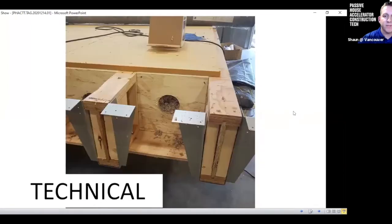I pulled up this photo when I was at the shop, just because, again, it's a roof cassette. But there's a lot of really cool details in here. Do you want to go into it? And I'll maybe pinpoint some other ones that I thought were pretty significant.